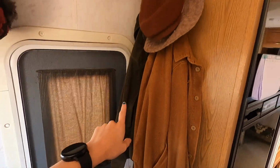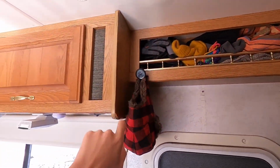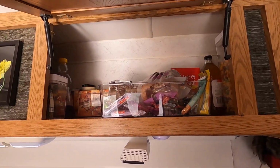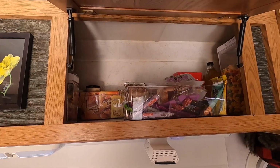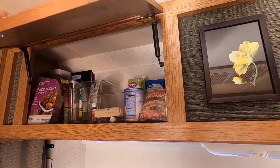This is where we keep our corduroy jackets. Keep all of our hats and gloves and everything up here. If we move over here, this is where we keep a lot of our food. It needs to be organized again. There's that.